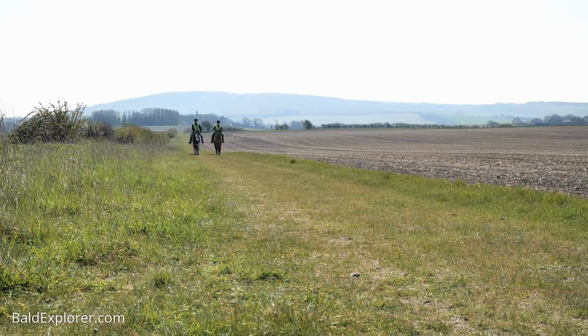And the landscape here, if I just pan round a bit behind me, you'll see this wonderful, amazing landscape of the South Downs. I'm on the north side of the South Downs, and it's just stunning, absolutely stunning. And the day here in April is warm and beautiful. What a wonderful place to live, it really is.